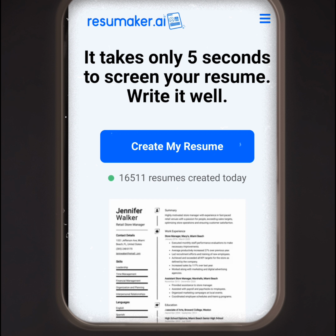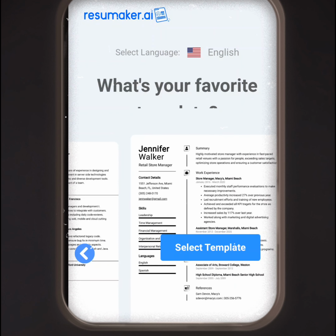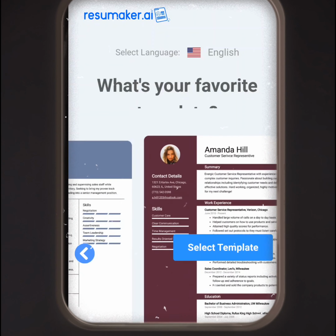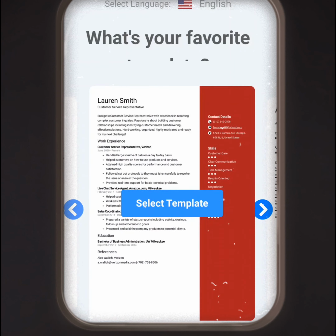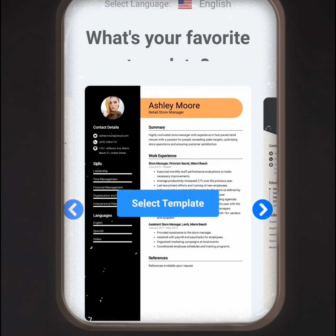So as of now, they have created 16,511 resumes today only. So there are so many people using resumemaker.ai. Create my account, and there are so many template options for you to choose from, colored to make your resume very presentable and professional also.